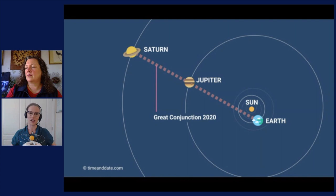Exactly how close they get depends on where in the tilt of the orbit they are. They can be close together this way, but if Saturn's orbit is tilted, then they're kind of separated this way. The amazing thing about this conjunction is that their orbits are basically level. So not only are they close this way, but they are this way. So this particular conjunction, they're lined up like that graphic says. They are 0.1 degrees apart.